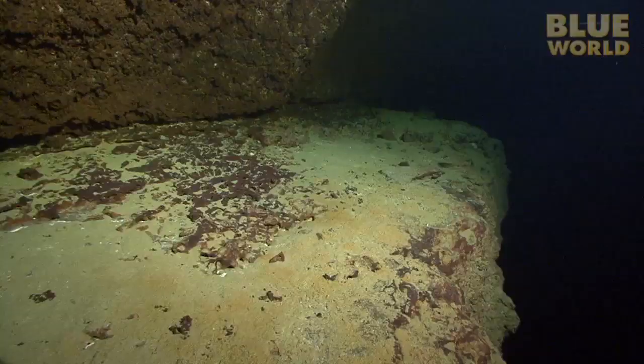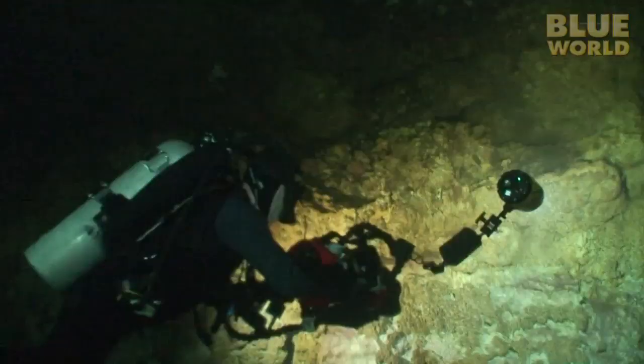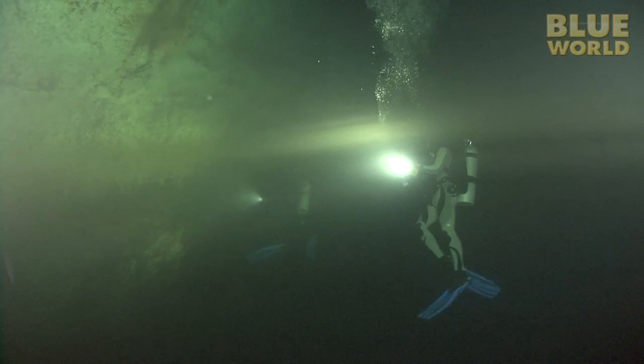The oxygen level in the water at this depth is very low because it's all consumed by other forms of bacteria that require oxygen to decompose the organic matter in the water. Between that and the hydrogen sulfide in the water, fish just can't survive down here. Soon we start making our way up towards the surface again.